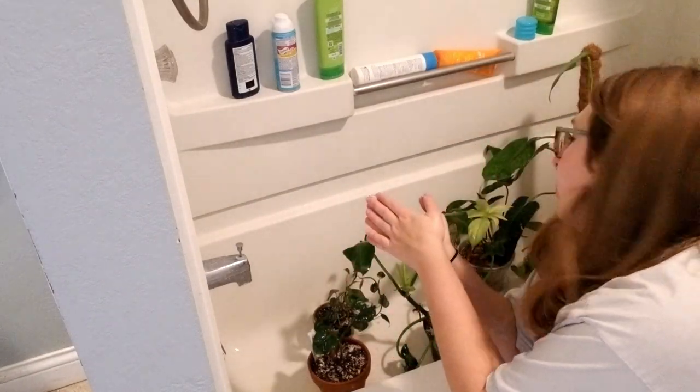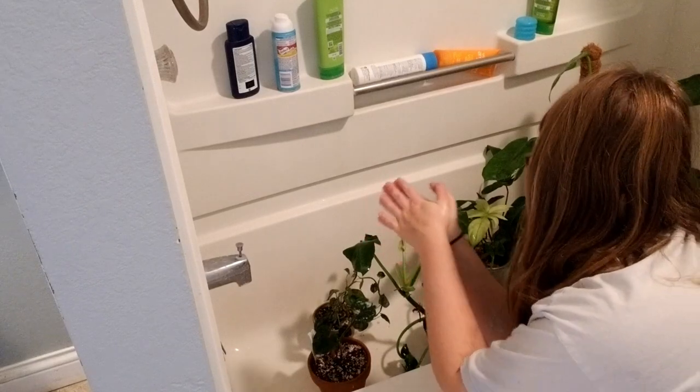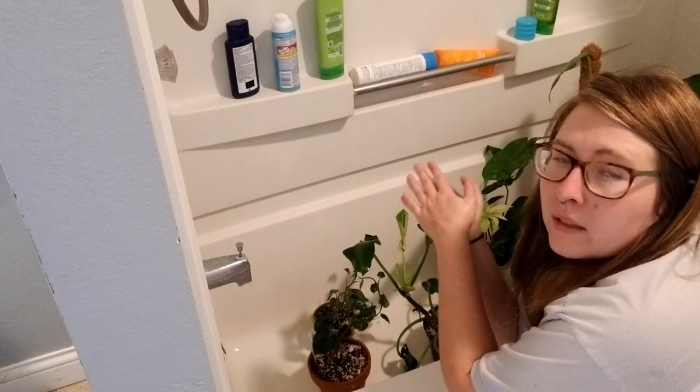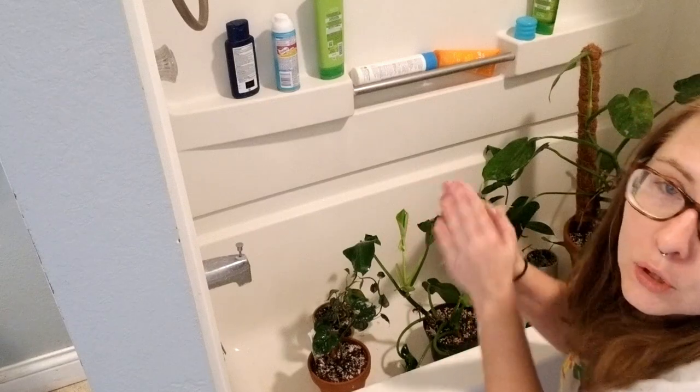Alright, guys, so I'm pretty much done with that bottle. I might just do a slight spritz more on a couple of them. And then stay tuned for a little later when I apply the nematodes.